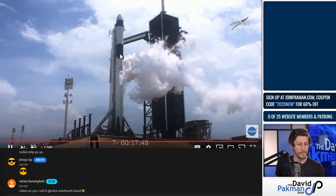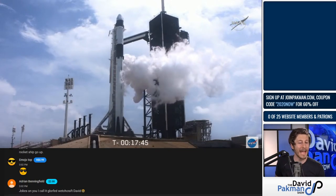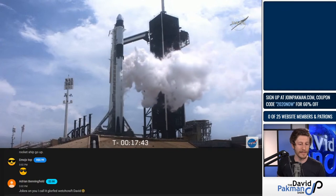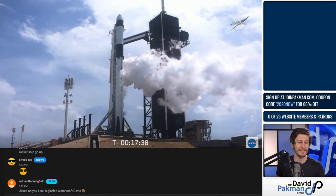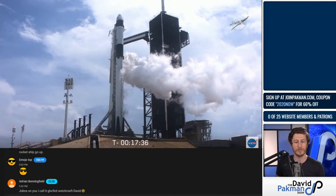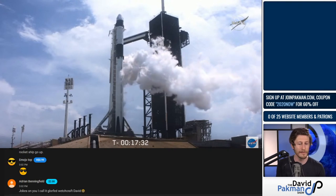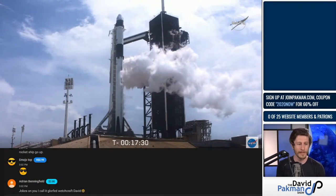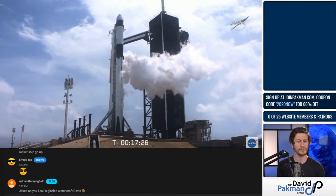Stage one, which is this bottom two thirds here, is scheduled to land back down on Earth, if you can believe it, at T plus 9-ish minutes. 9 minutes and 22 seconds was the exact scheduled landing time for that stage one rocket in the first launch. That may have been tweaked a little bit based on wind and prevailing weather conditions, but we're going to see absolutely incredible stuff.